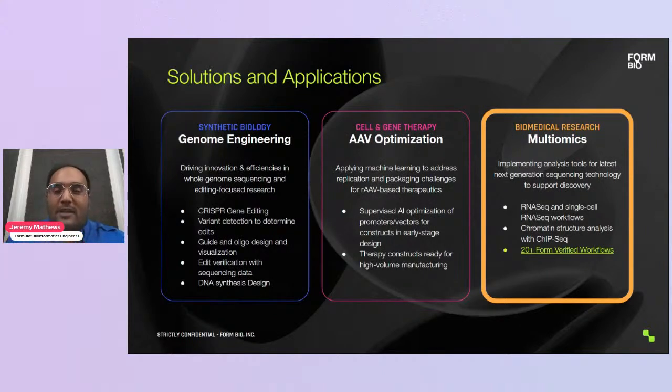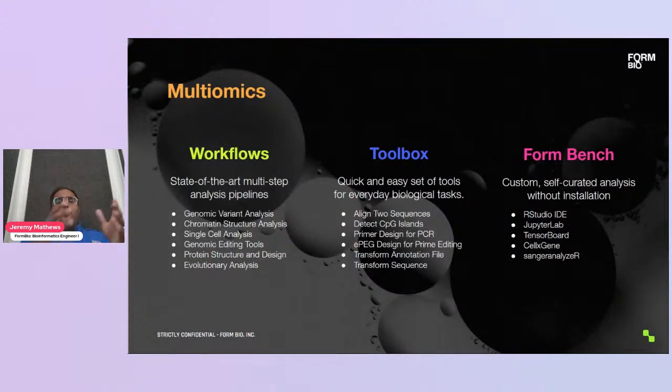So the final aspect that I'll dive into with Form and how we're trying to make waves in synthetic biology is the more base level, our foundation, right? We've got these amazing solutions for cutting edge CRISPR editing and DNA design. We've got amazing cell and gene therapy, AI driven solutions, but it's all built upon a solid foundation of just good old fashioned multiomics, NGS, biotech research and analysis.